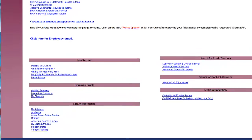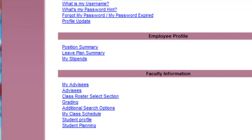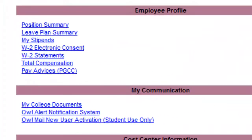Faculty are able to view class rosters, email their classes, submit grades online, get information on students in their classes, send retention alerts, look at their pay information, and more through AlLink. Once in AlLink, you can find your pay advices under Faculty and Staff, Employee Profile, Pay Advices.